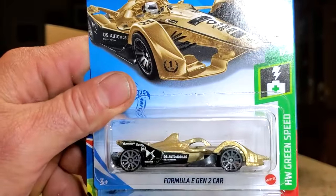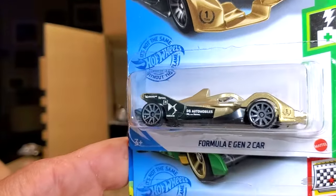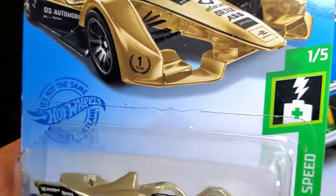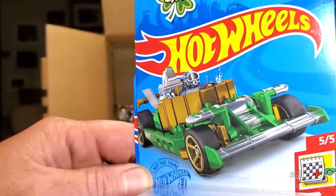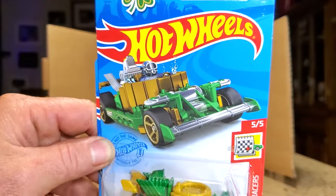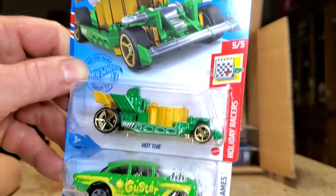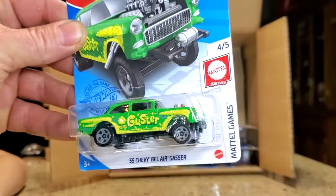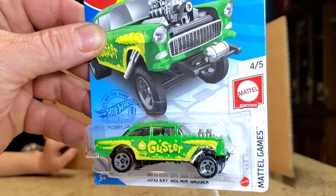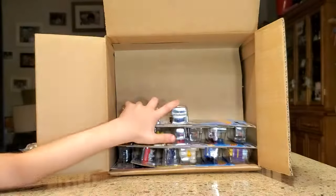And here we have the Formula E Gen 2 car from the electric series, right? Hot Wheels Green Speed. Yeah. It has a little battery over there. And then we have the St. Patrick's Day car, the Hot Tub. 317, which is also my birthday. Green. And we have green. Yep. And we have the 55 Chevy Bel Air Gasser, the Guster. Mattel Game Series.